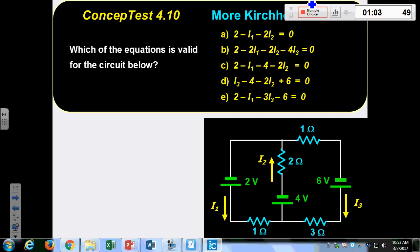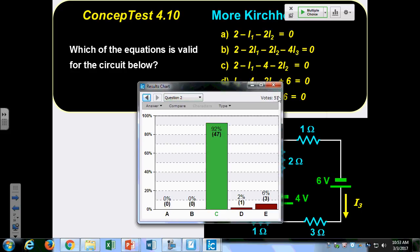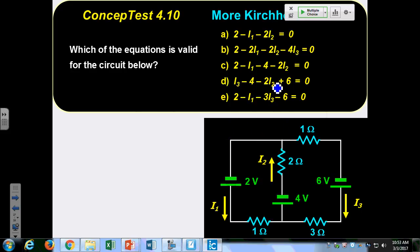All right, let's stop at 1:10. 5 more seconds. Just guess if you're not sure. 1:10. And look at this. C is right. So you will have one of these. Hopefully everybody gets that right on the test.